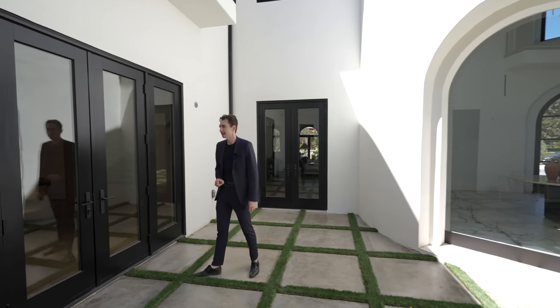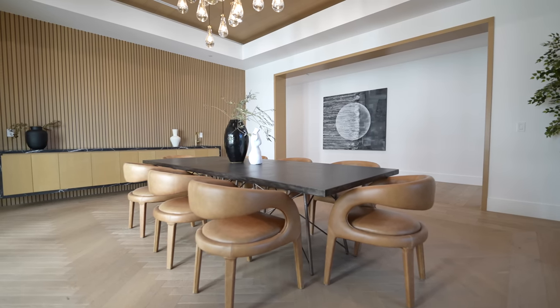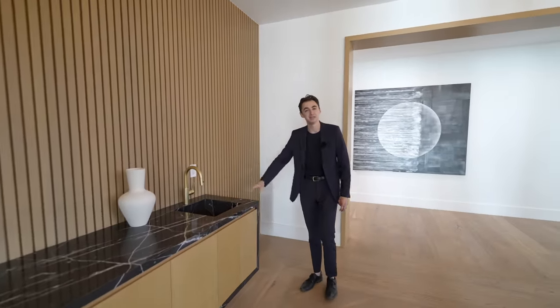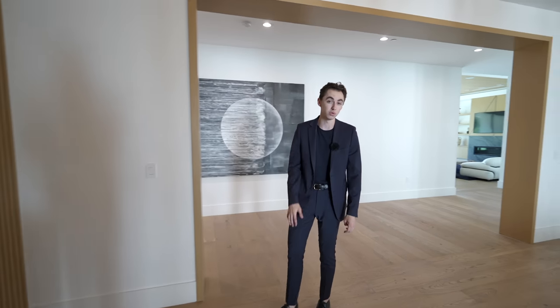And now let's head back inside to the formal dining room. As I mentioned earlier, we have that kitchenette slash built-in sink area with the stone details. Nicely fabricated, and it's also floating off the ground, which is a pretty cool detail.